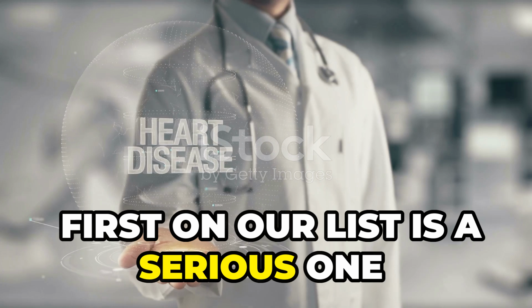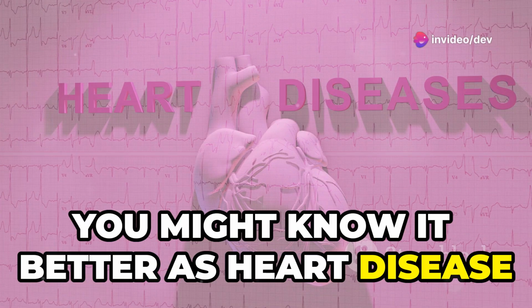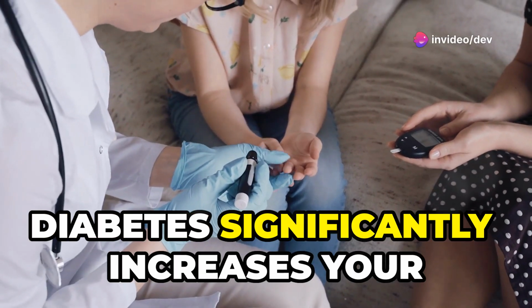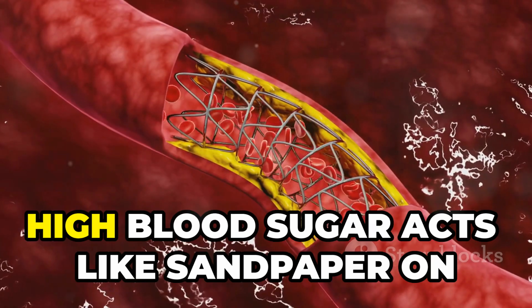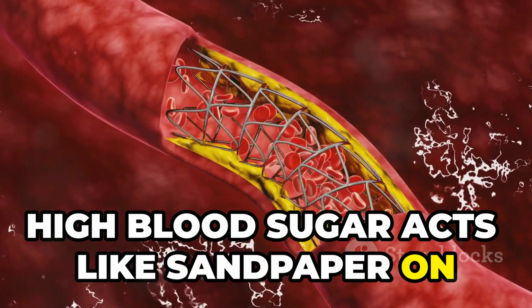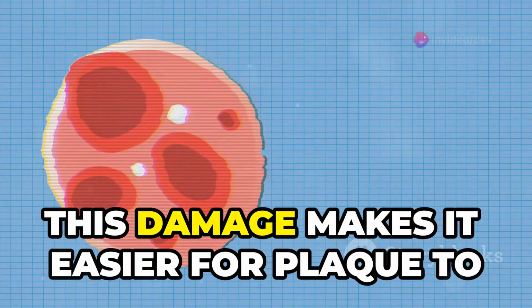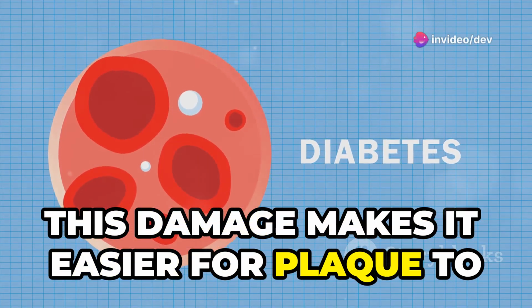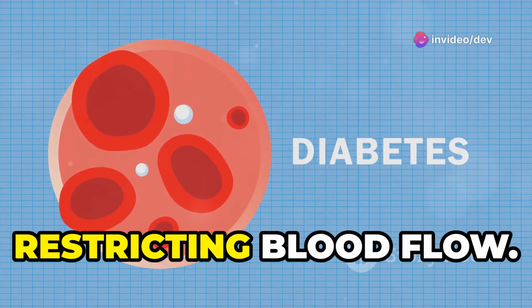First on our list is a serious one, cardiovascular disease. You might know it better as heart disease and stroke. See, diabetes significantly increases your risk of these conditions. Why? Well, high blood sugar acts like sandpaper on the inside of your blood vessels, causing damage over time. This damage makes it easier for plaque to build up, narrowing those vital pathways and restricting blood flow.